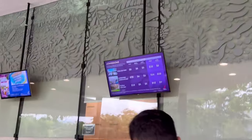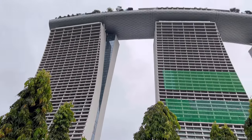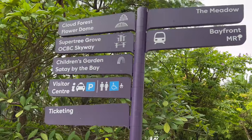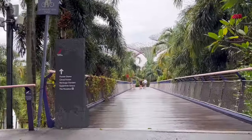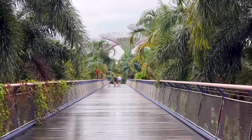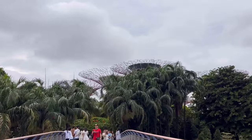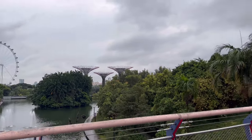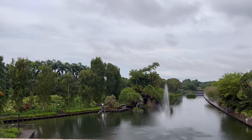Here are the admission ticket prices if you buy on the spot. We were supposed to go to the Cloud Forest and Flower Dome. Unfortunately, during our time, the Flower Dome was closed. There was light rain during our visit, but thankfully it was tolerable. The Cloud Forest itself is covered, so you don't have to worry if it rains.